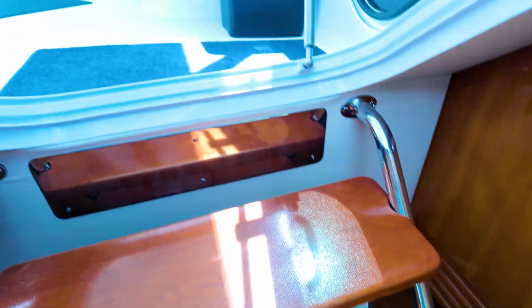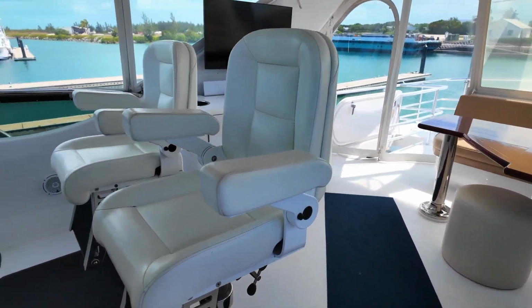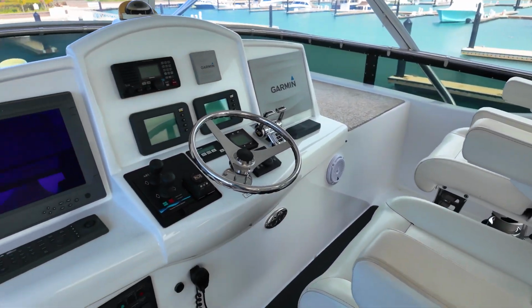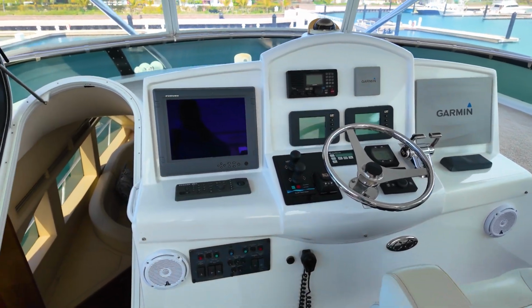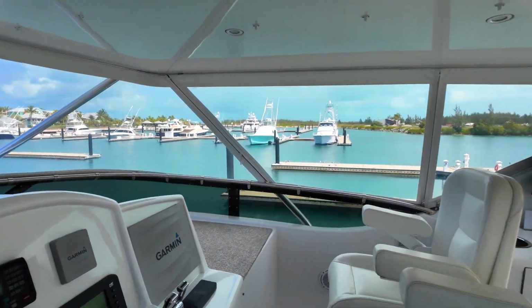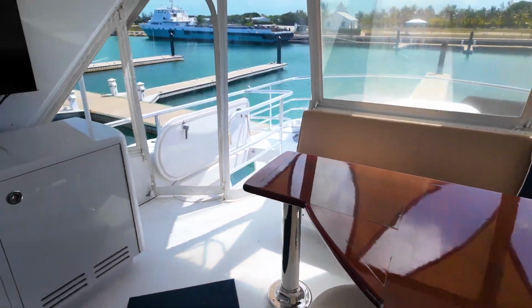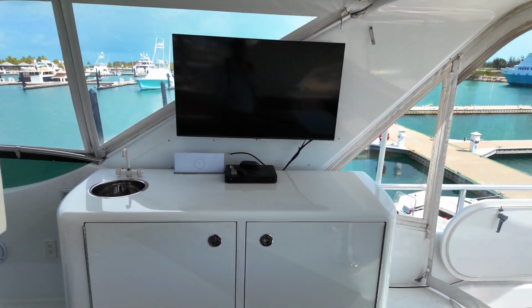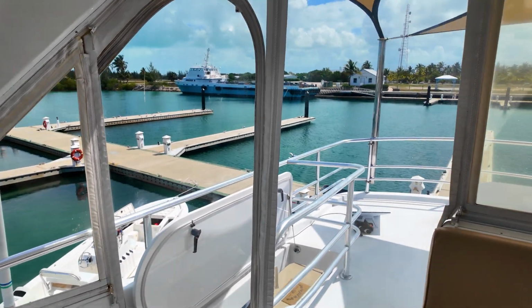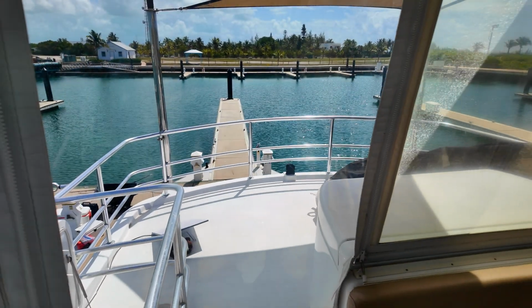This is crazy. So we're back outside here on the bridge, and I'm sure this is where the majority of the driving takes place. Closed in with isinglass. Beautiful view. Tons and tons of space up here. Got a kitchenette. TV up here in case you're trolling for some mahi and want to watch some TV. Got a whole platform out there to sit and watch, and this is going to be an incredible trip for sure.